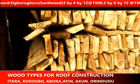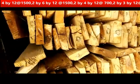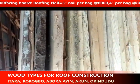This is akun, the one we showed previously. This is itara, you are seeing. It's also strong and durable. In case you don't see akun, you can use itara for what you want to do concerning roof components.